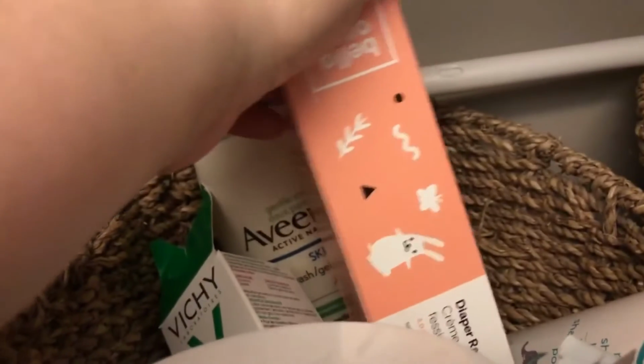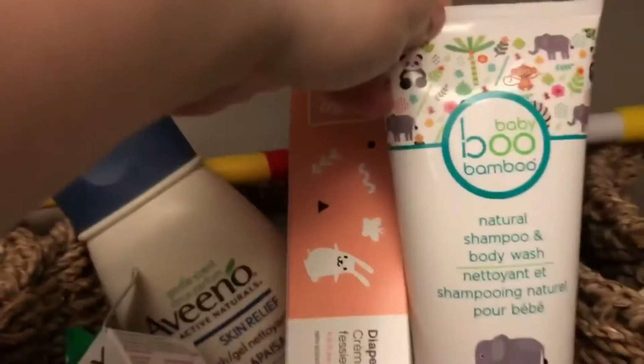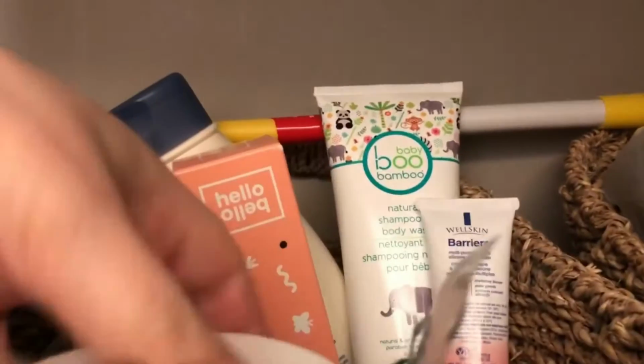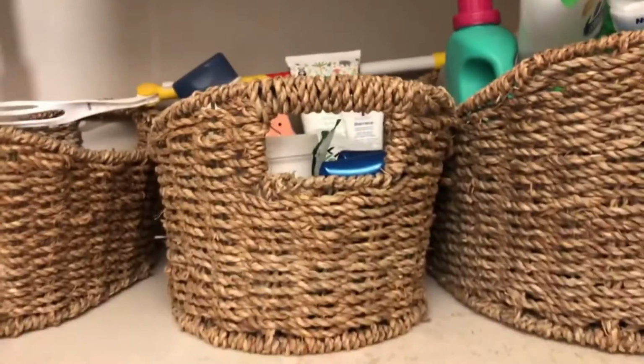And I just put all of, like, our extra supplies in here. So we have some Hello Bello diaper cream. We have some of this natural shampoo and body wash, diaper cream, more diaper cream. Yeah, just everybody's extra, like, stuff for the bathroom.